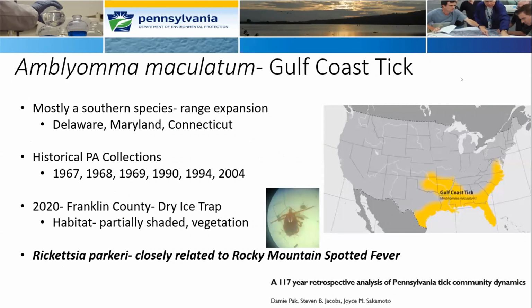So we know that this tick is pretty prevalent in the southeastern part of the state, but it is expanding. In recent years, it's become established in Delaware, Maryland, and most recently in Connecticut. So this is one of our goals, to try to find this tick this year. And lo and behold, we found it in Franklin County in an area where it didn't seem like it fits.